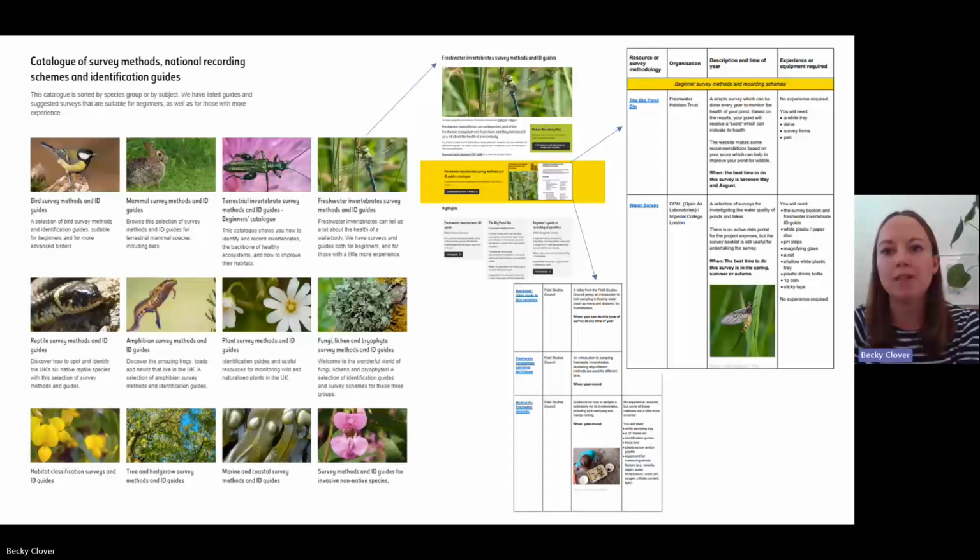And then the main part of the hub is this range of catalogues of different species groups and topics. Each one takes you to a page with some highlights for people that don't want to browse the whole thing. They can just look at these spotlighted surveys and have a go at those. And for people that do want to browse, you can download a whole PDF with all the content in.